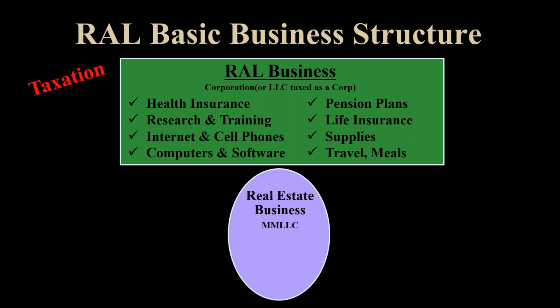I could pay a portion of my life insurance. And there are certain things, like am I having business meetings and traveling and having meals? No, because I'm not actively doing anything out of the real estate business. So those expenses would come out of the REL business, not out of the real estate business. What I'm deducting out of the real estate business is depreciation. Gene mentioned that's a huge benefit on the tax side, especially if we can accelerate it. I'm also deducting the mortgage interest. Those expenses would be appropriate out of the real estate business.